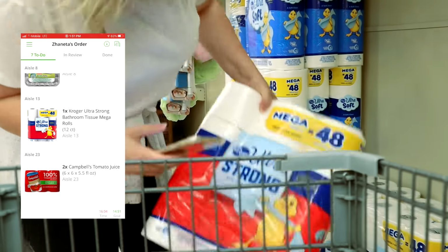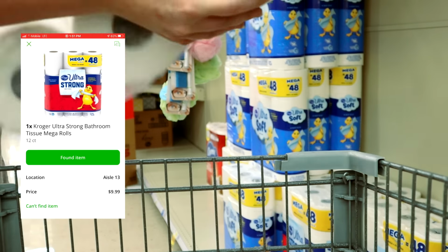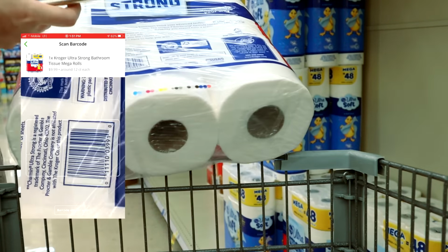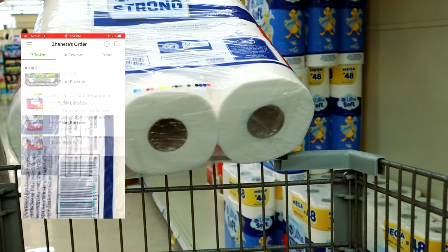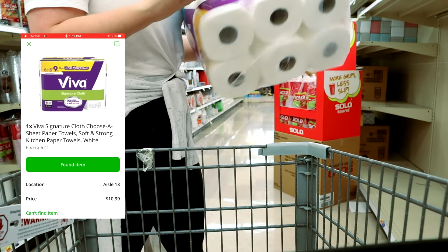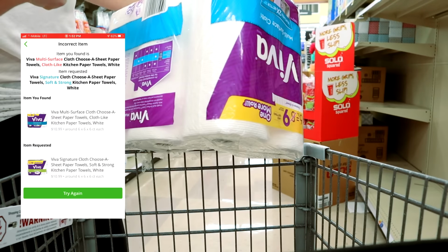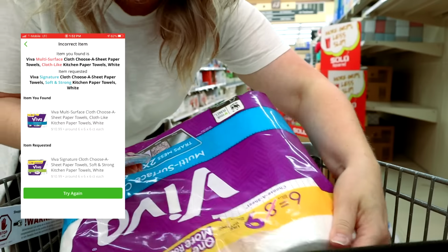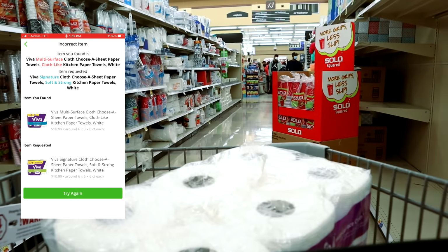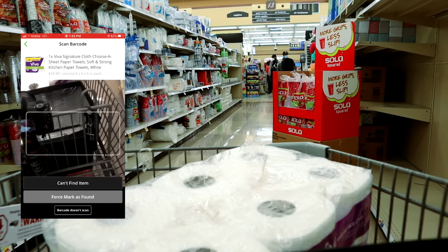I stared at you so weird. And then, so you just scan the items. You can see here, easy, done. I have the paper towels, but what I didn't realize at first was that these are not the same paper towels. So I go to say that I found item. You can see the barcode actually doesn't scan the correct item. So what I'm going to do is I'm actually going to replace the requested paper towels.